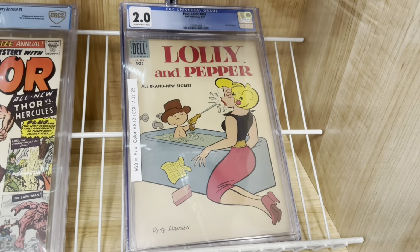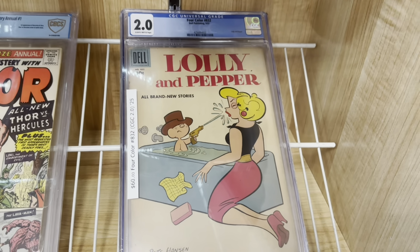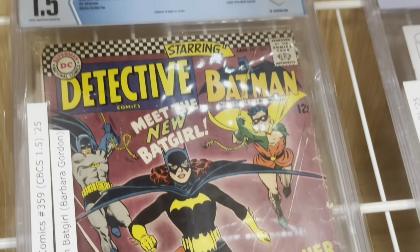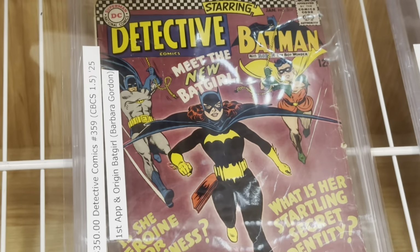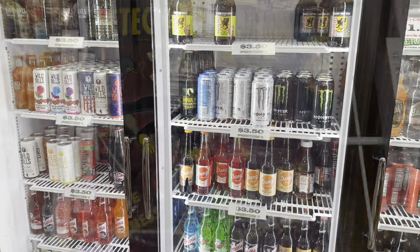A 2.0 Lolly and Pepper for $60. That's going to make someone very happy, but it's got to be just that specific customer. Very obscure. Check it out, guys. The first appearance of Barbara Gordon, Batgirl. Now, that's a 1.5, but it actually looks pretty solid for that grade. $350. First appearance of a key character. That would look fantastic on display.